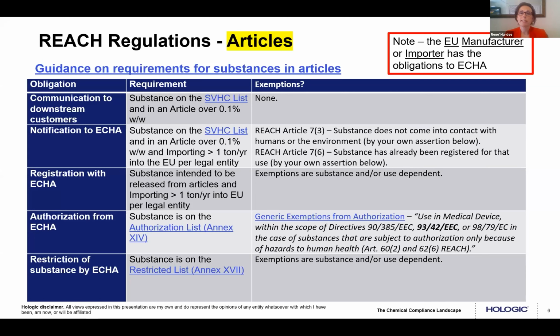REACH Article 7.3 says if the substance does not come into contact with humans or the environment, then you don't have to do your notification, or if the substance has already been registered for that use, you also don't have to do a notification. The second one would involve a little more homework. You'd have to go on the ECHA website, look up the substance, see what it has already been registered for, and then document that this exemption applies to you.